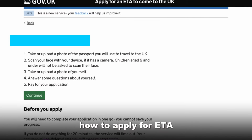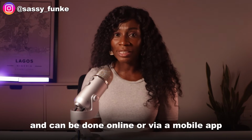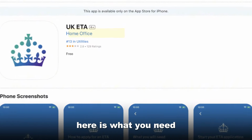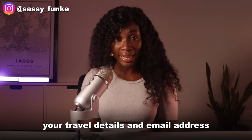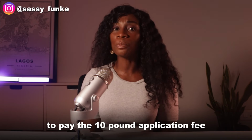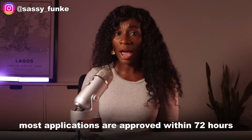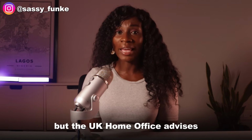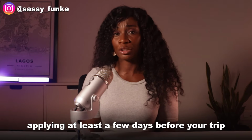How to apply for an ETA? Applying for the ETA is simple and can be done online or via a mobile app. Here is what you need: a biometric passport from an eligible country, your travel details, an email address, and a credit or debit card to pay the £10 application fee. Most applications are approved within 72 hours, with some in just minutes. But the UK Home Office advises applying at least a few days before your trip.